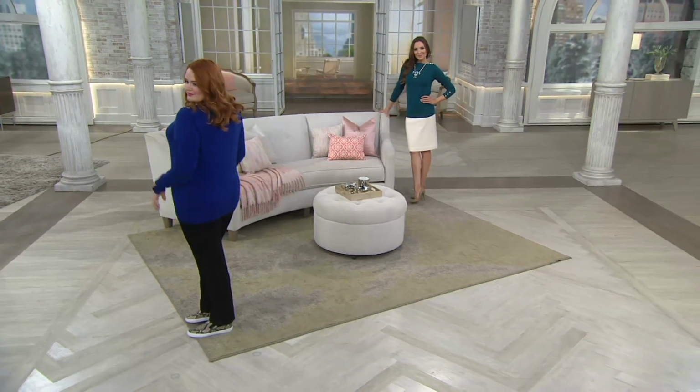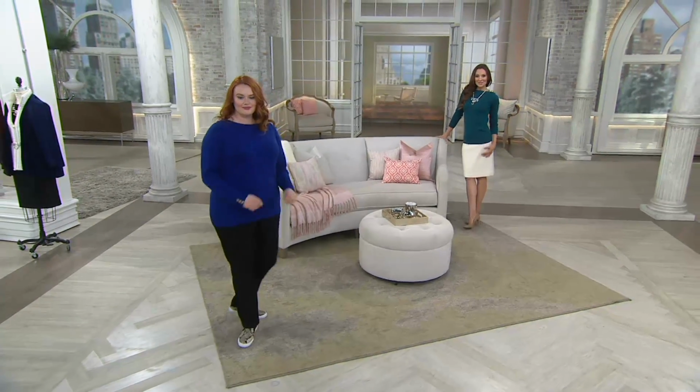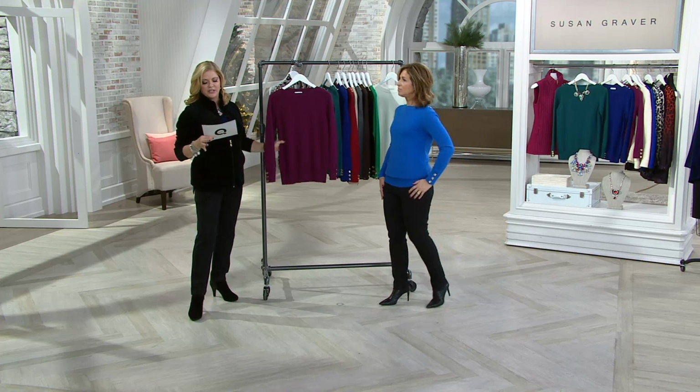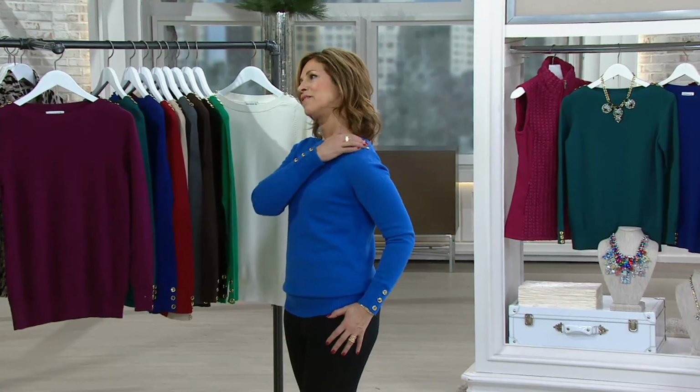So here's the deal: 48 cotton, 35 rayon, 17 nylon, which we love. Machine wash, laid out flat to dry. Extra small will be 25 inches, and then that will increase by a half an inch with every size. So extra small is 25 and a half, small is 26. That increases to 3X being 29 inches. All machine wash, laid out flat to dry.